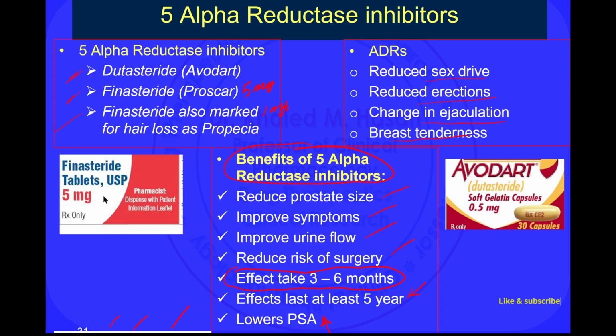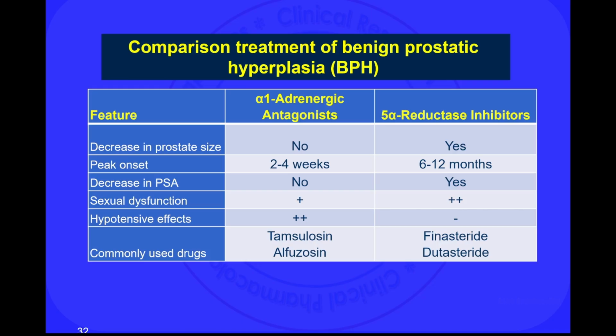So we have finasteride 5 milligram. We have dutasteride Avodart 0.5 milligram. Again, if you need to compare between the two groups of medication, alpha blocker and 5-alpha reductase: which group of medication decreases the prostate size? 5-alpha reductase. Which of these medications takes maybe 6 to 12 months as a peak onset of action? The 5-alpha reductase takes a long time. Here it takes less time, 2 to 4 weeks.